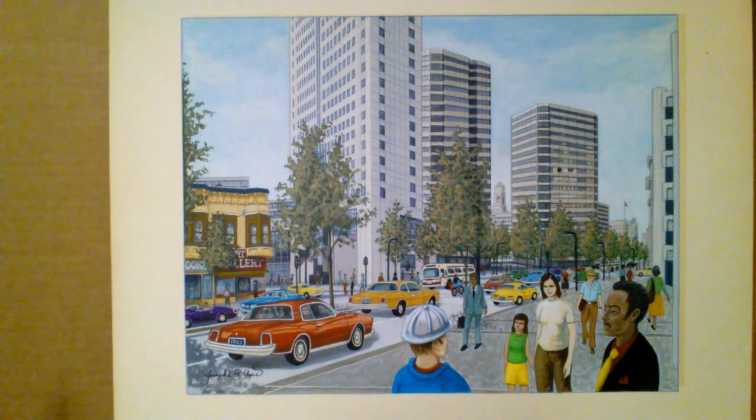clients. Somebody would say, oh, we're going to build a house. We want to know what it's going to look like. I have lots of drawings and illustrations that I could show, but then I would bore you guys to death with just everyday commercial stuff.